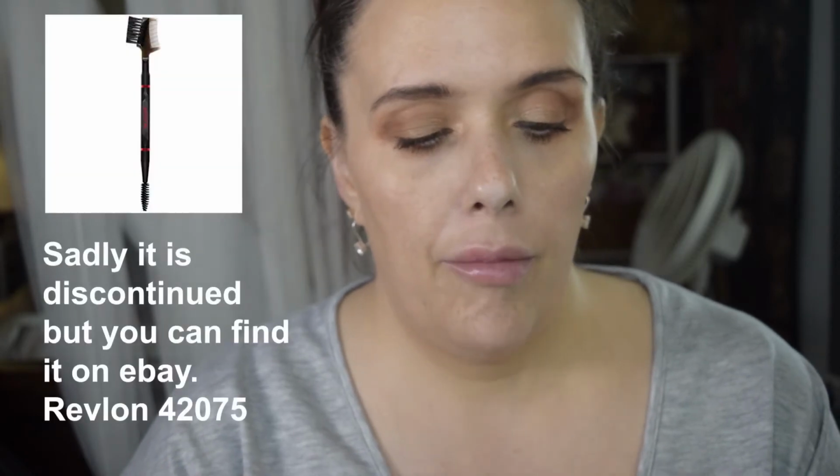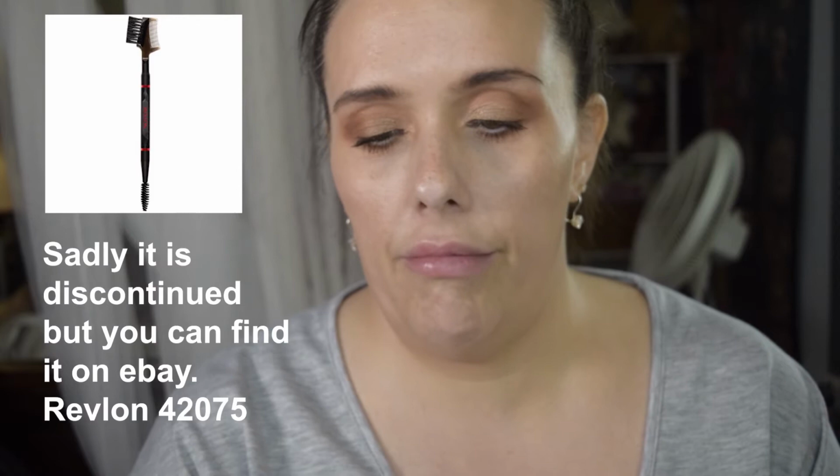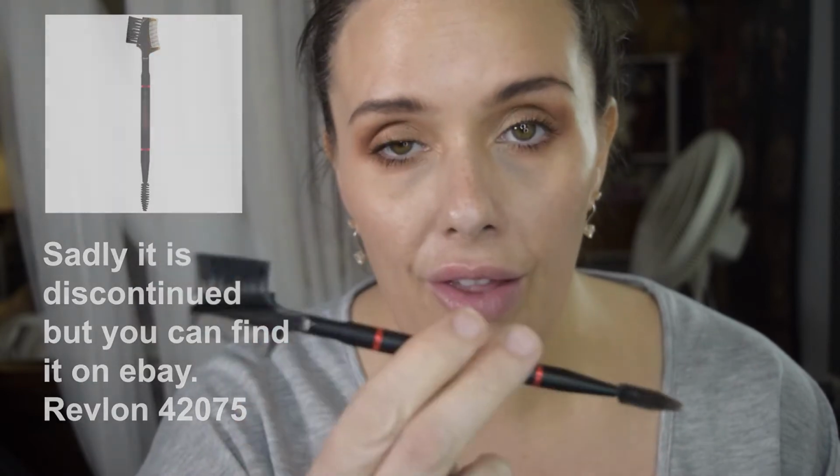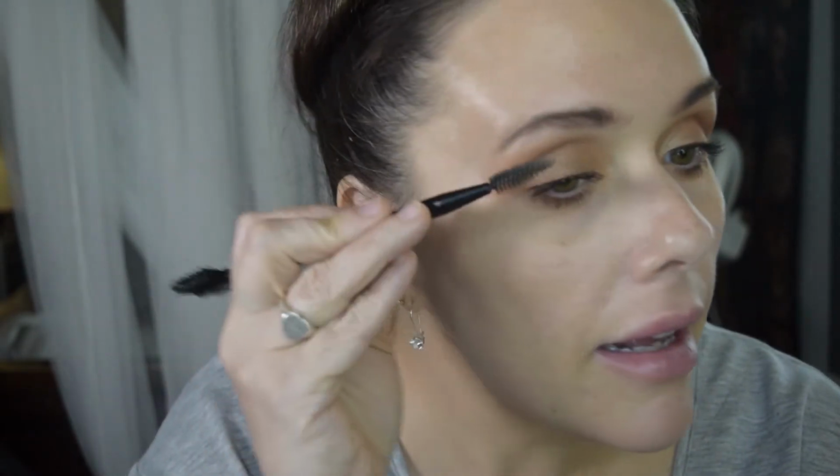Now I'm going to go back in with my really old spoolie. This is a Revlon. This thing is actually pretty durable. I think I've had it for 3 or 4 years. I clean the spoolie probably once a week. I separated some lashes the other day, so I need to clean that off. But once I have that in there, I just give them a real quick brush through again.